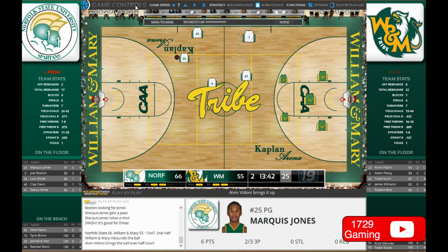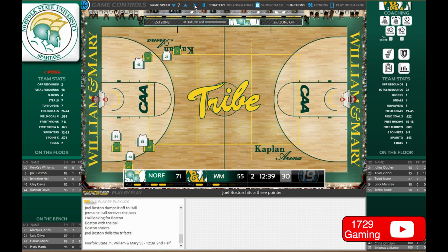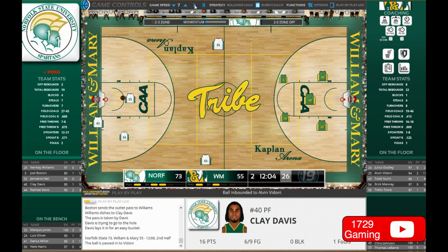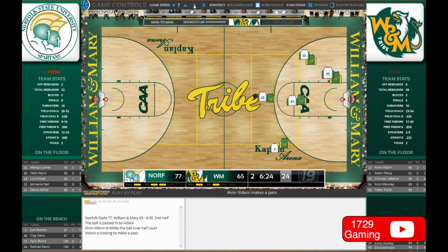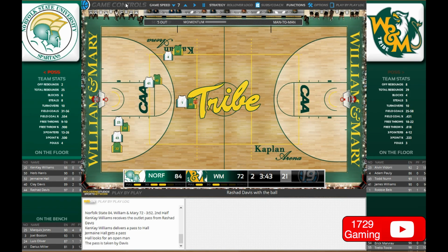Jones knocks down the shot and takes it back to a double-digit lead. And now a three for Boston. This game is starting to slip out of reach. Davis drives and gets the easy layup. Our defense has not been good enough today. Oliver knocks down a shot. Pauly hits a free throw, but we would need a real rally to get back into this game.